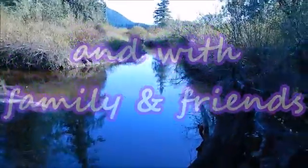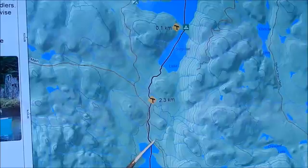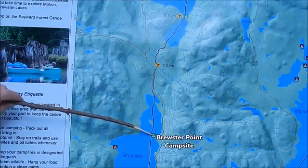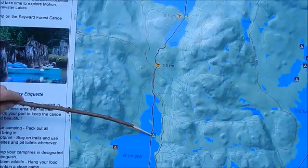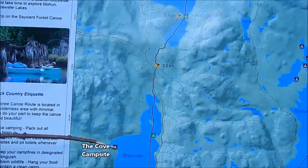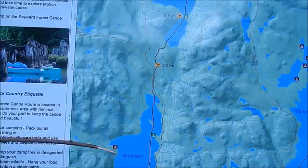We are at Brewster Lake, the channel going out to Brewster Lake. The creek entering Brewster Lake sometimes has obstructions, and it's easier to navigate during times of higher water. The very first camping spot we come to is Brewster Point, and it is good for a couple of tents. The next camping spot is a little bit out of the way. It has a beautiful sandy beach and a great spot for swimming, probably good for 3 to 4 tents.